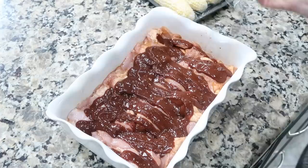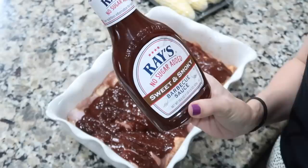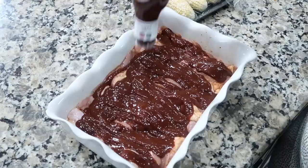You know what that smell reminds me of? The bowling alley. Back in my high school days, barbecue sauce and french fries. Yes, please take me back to the good old days.